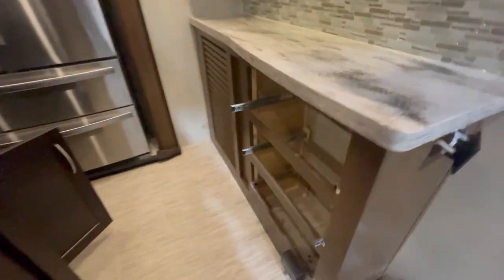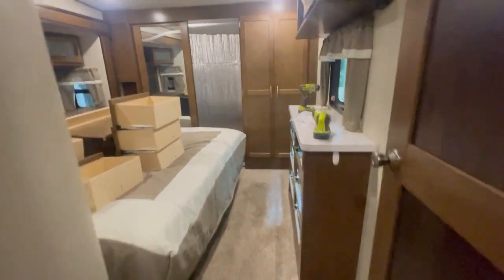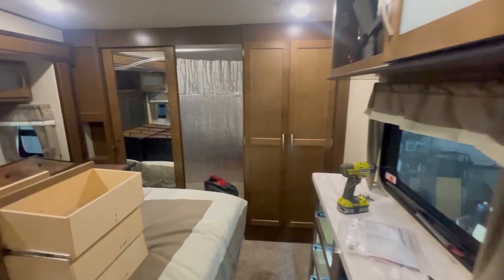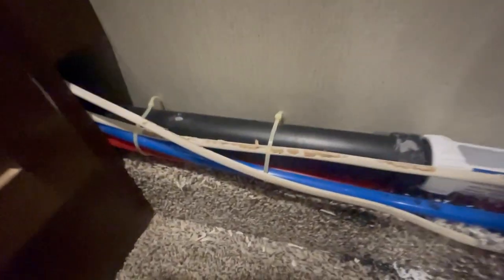Now one thing that we found was that is all chewed up, but let's go up here in the front bedroom. This thing does have a washer and a dryer up here in the front. So Mr. Lewis has been water testing. Look what's been going on down here.